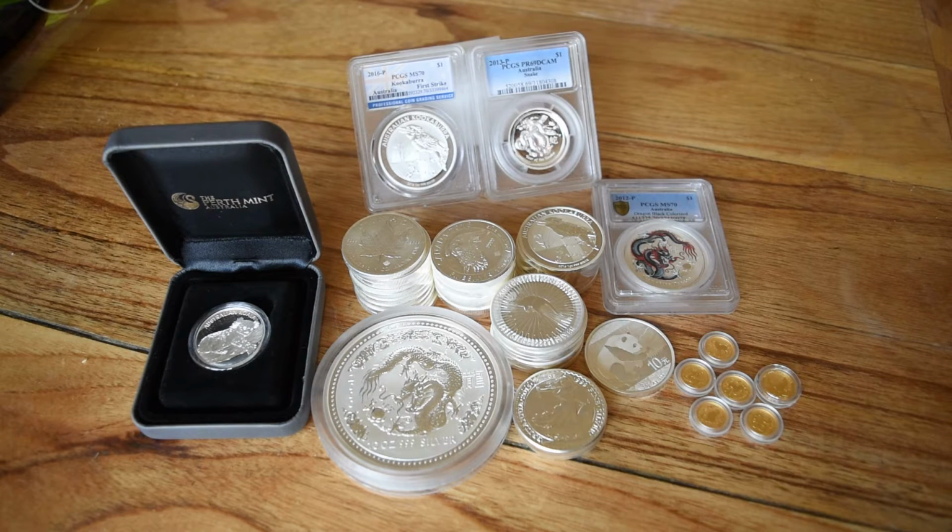What kind of options are out there? Well, there are quite a lot. For generics, there's loads of different generics out there. You can get Britannias, Eagles, Kangaroos, Maple Leafs, Kookaburras. All of these you'll get at really good prices. They'll hold their value relative to spot pretty well. They won't ever get you a great deal above spot if you're trying to resell them on, unless you're selling them on eBay or to a collector, whereby you might get them at sort of market value. So those are plenty of options in that respect. There's no shortage of generic silver bullion.